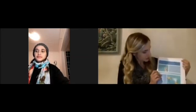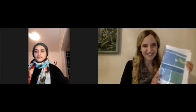So when the client arrives, taking temperature, filling out the screening form, again, trying to make it as user-friendly as possible. During the treatment session and after the treatment session, how to sanitize. We've also included a little bit of information about when you actually go home, what should we be doing to protect ourselves and our family?